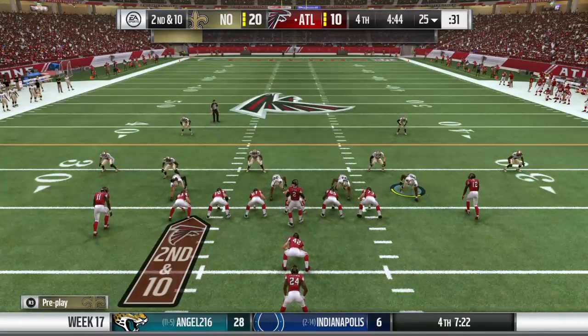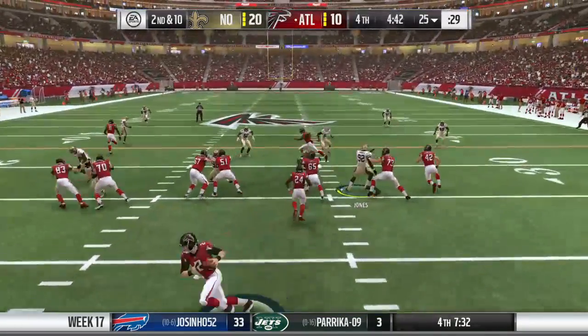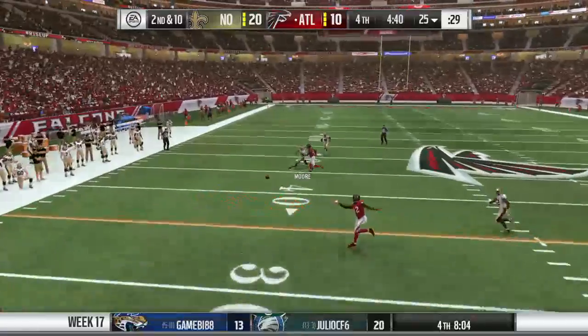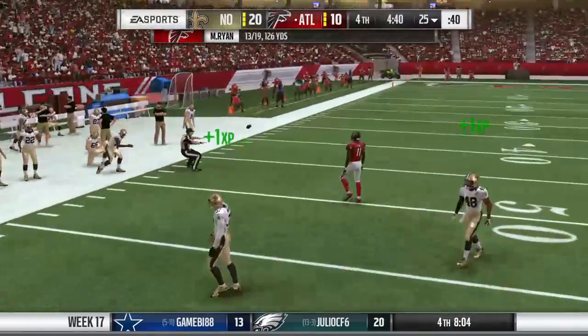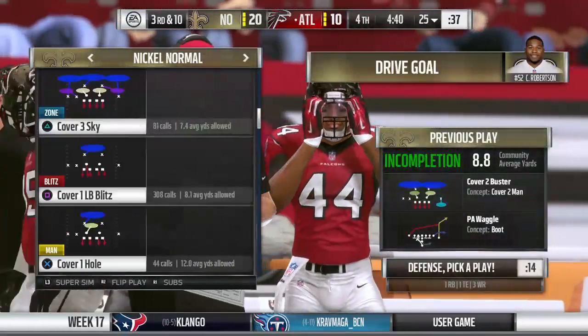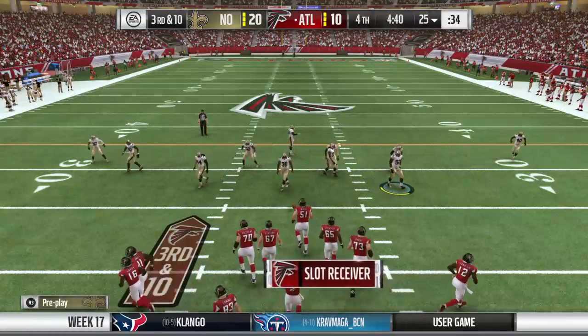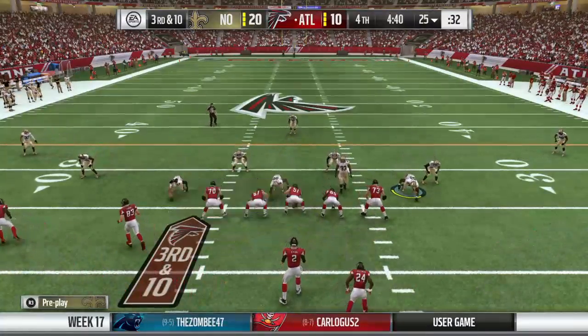And when all else fails as a defender, when you're not there in the coverage, your best friend is exactly what we saw there. A big play shot taken by the offense. Unfortunately, it ended in a big drop. He was looking for Mohamed Sanu there. And that'll make it third down. And the offense looking to pick up the first down after the second down incompletion.